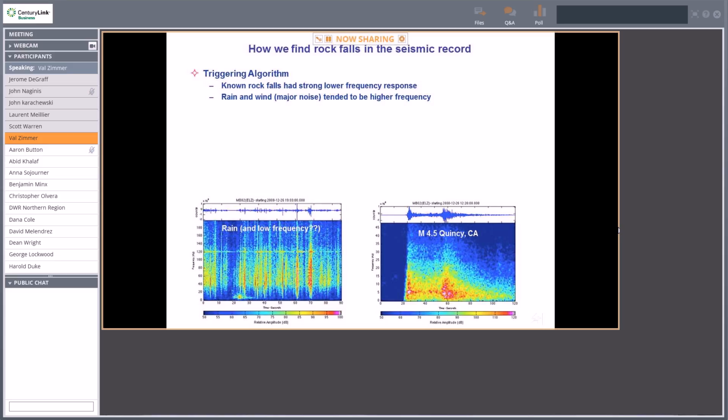And on the right is an earthquake. These instruments were out to record earthquakes, and you can see the distinctive P wave arrival coming in at 20 seconds and then an S wave coming in at, say, 55 seconds. And so you see those dual arrivals of an earthquake.